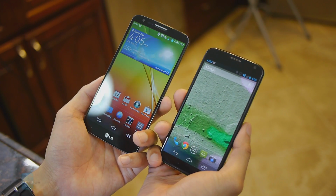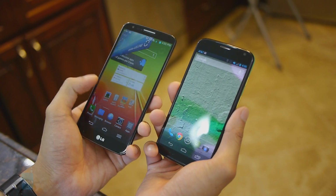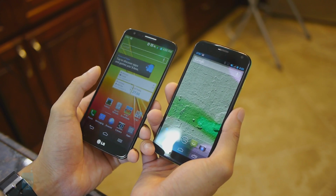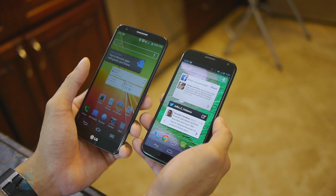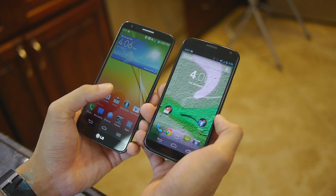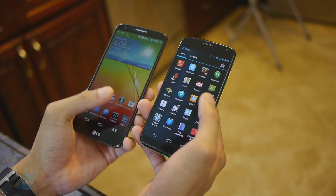On paper, there's no questioning that the LG G2 wins in the specs department. It's powered by a quad-core 2.26 GHz Qualcomm Snapdragon 800 processor with 2 GB of RAM. In contrast, the Motorola Moto X relies on Motorola's own X8 mobile computing system, which basically consists of a heavily modified dual-core 1.7 GHz Qualcomm Snapdragon S4 Pro processor.